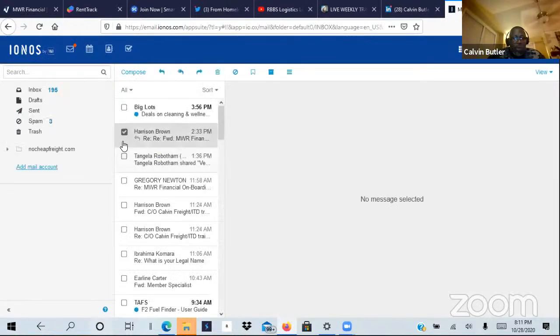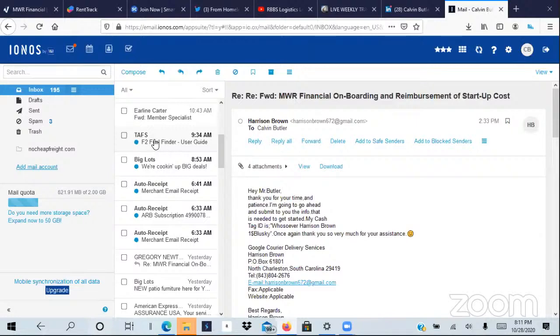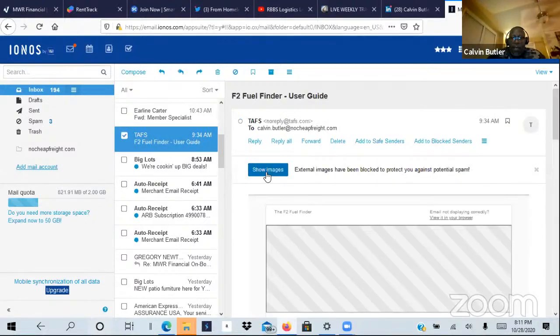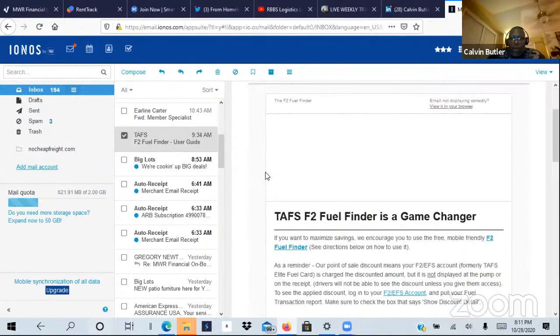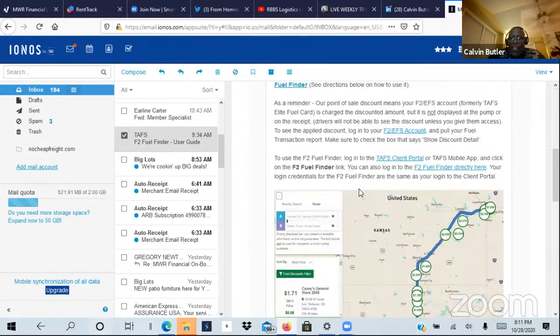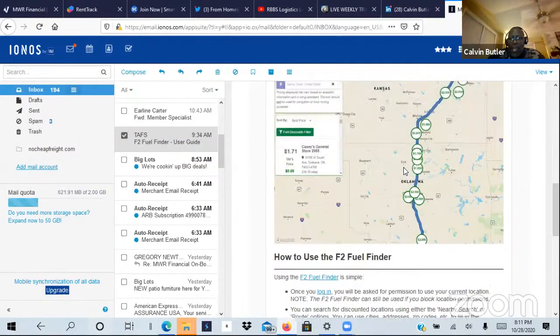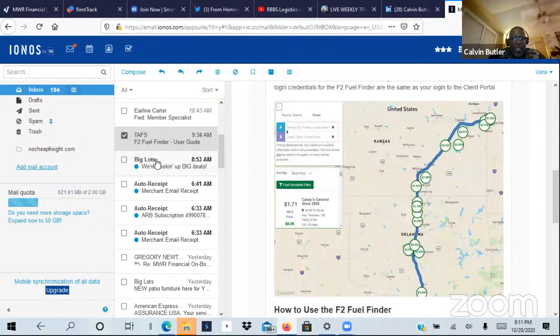I know I got some stuff from TAS. I got quite a bit of stuff from TAS. I was looking over it this morning, as a matter of fact. Right, here we go. There's something here from TAS Fuel Card. TAS Fuel Finder is a game changer. So we got that. I'm going to be adding this stuff to the back office. This is the Fuel Finder app that we talked about.